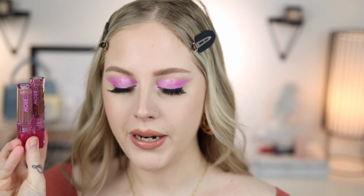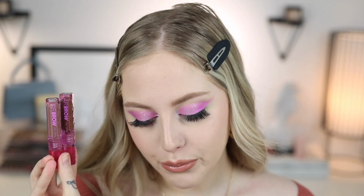Next we have the Air Brow, which is the Tinted Voluminizing Treatment Gel, also $22. Described as a clean tinted moussey gel for airy feathery brows, boosted by hair care actives that condition and support full brow health. That's kind of Kosas' thing.